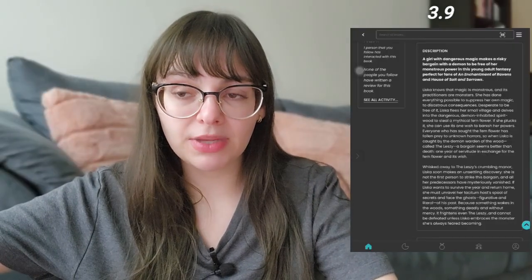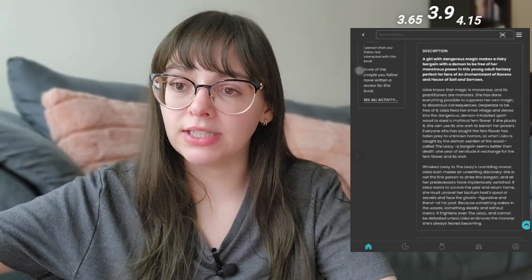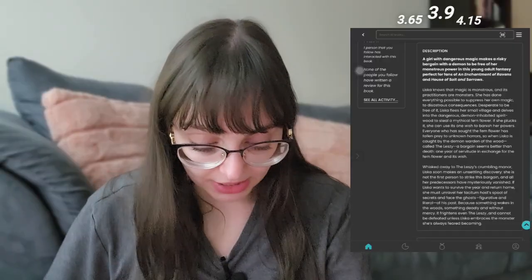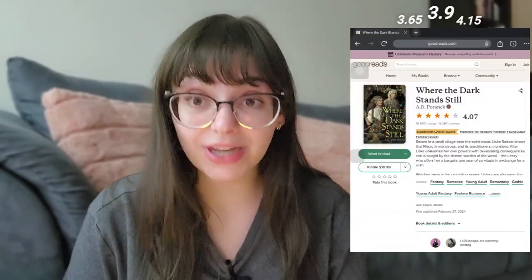So my window would be from 3.65 to 4.15, I believe, if I did that math right. It's going to be very embarrassing if I didn't, but let's go to Goodreads and find out what it is. 4.7.